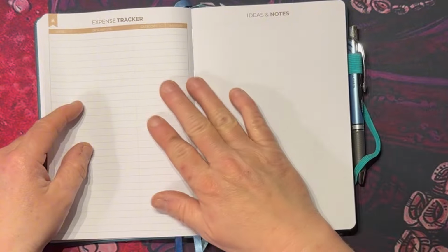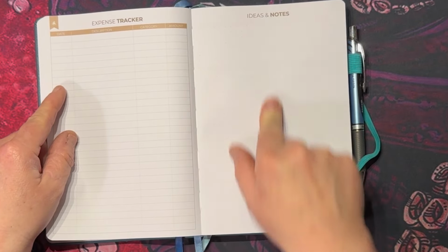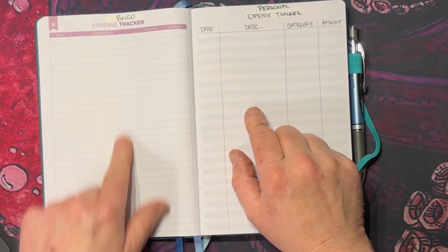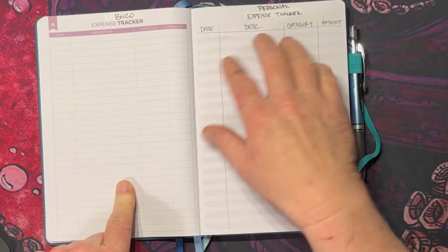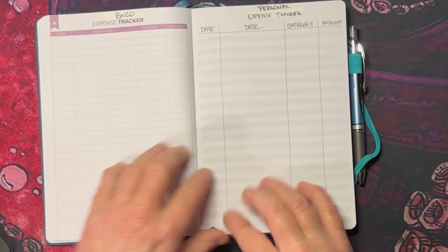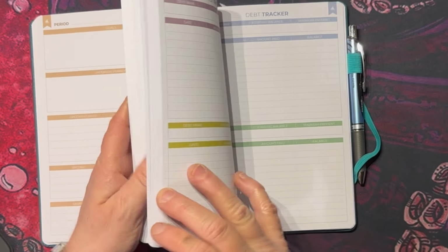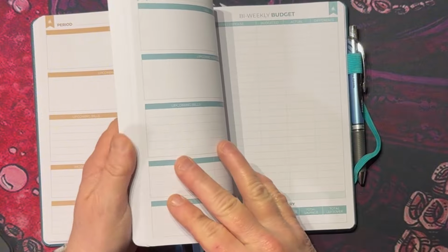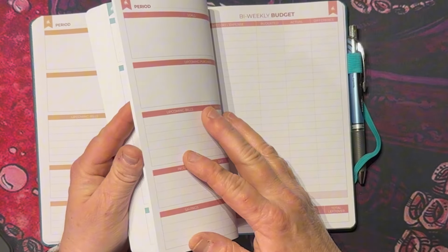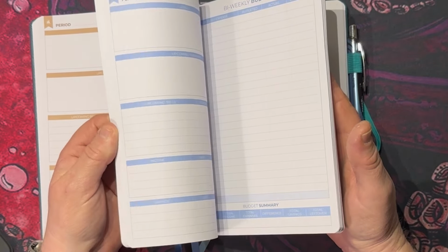The next is the next two pages, the next spread is an expense tracker, and then ideas and notes. So I split these. This side is going to be for Budget Nerd Company, and then this side is going to be for personal expenses. So I can have them all listed right here. And that's the bulk of the book, are your bi-weeklies. There's 26 of them. So you're going to do 2 weeks at a time, 52 weeks in a year. Or there's 21, I forget. But you have to double up your weeks to get through it.